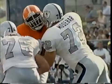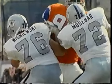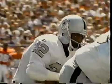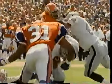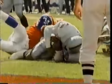Mike White demanded it as offensive line coach, and last year saw his unit open holes for first-year Raider Harvey Williams, who ran for nearly 1,000 yards. Give to Williams, right side. He's in. Touchdown Raiders. This season, a new Raider runner should see some of those huge holes.